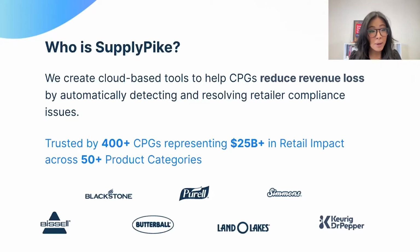So SupplyPike, we work with over 400 different companies today, representing over $25 billion in retail impact, over about 50 different product categories. Again, some of these are the companies that we're working with today. And hopefully, if we're not working with you guys already, we will be able to do that someday soon.